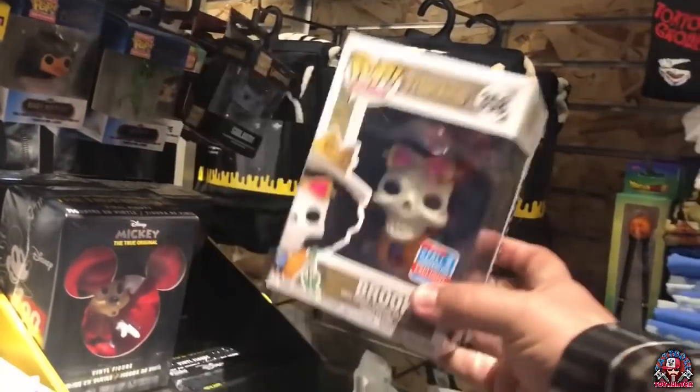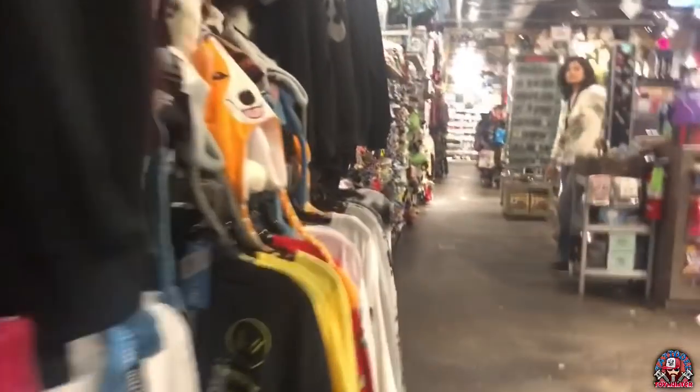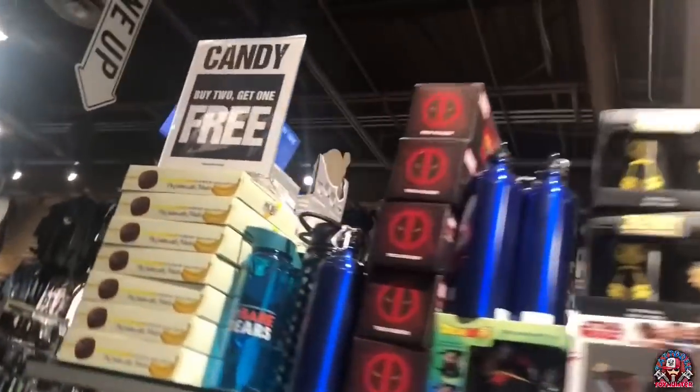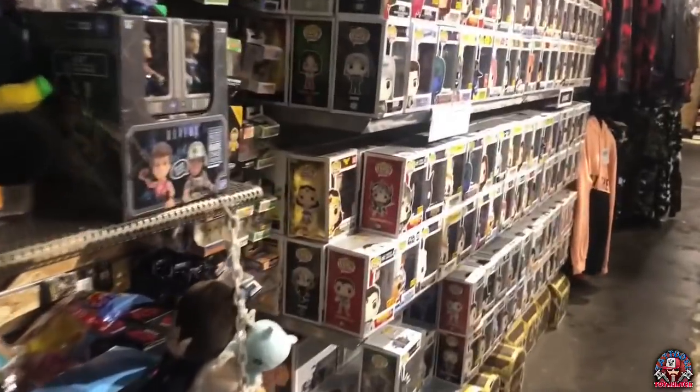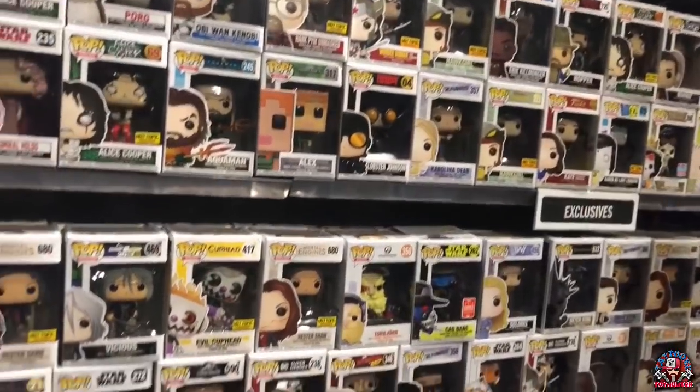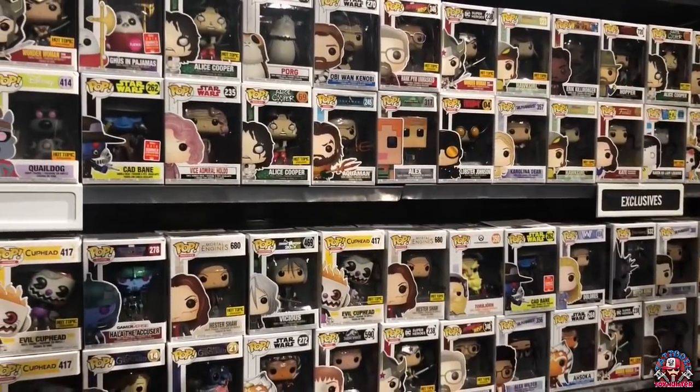Some good ones. Pretty cool pops. Some glow in the dark. So let's make our way over here to the pops. A lot of the little vinyls and the pop section, which they moved everything from the back to over here, which is okay. So those treasure boxes are nice and pretty good pop. They always have like Alice Cooper. Always think about grabbing that one.